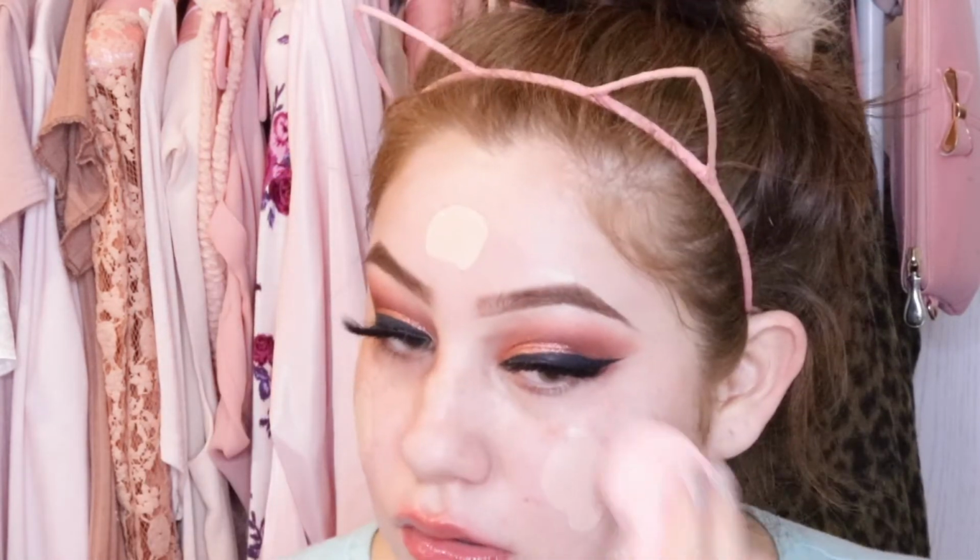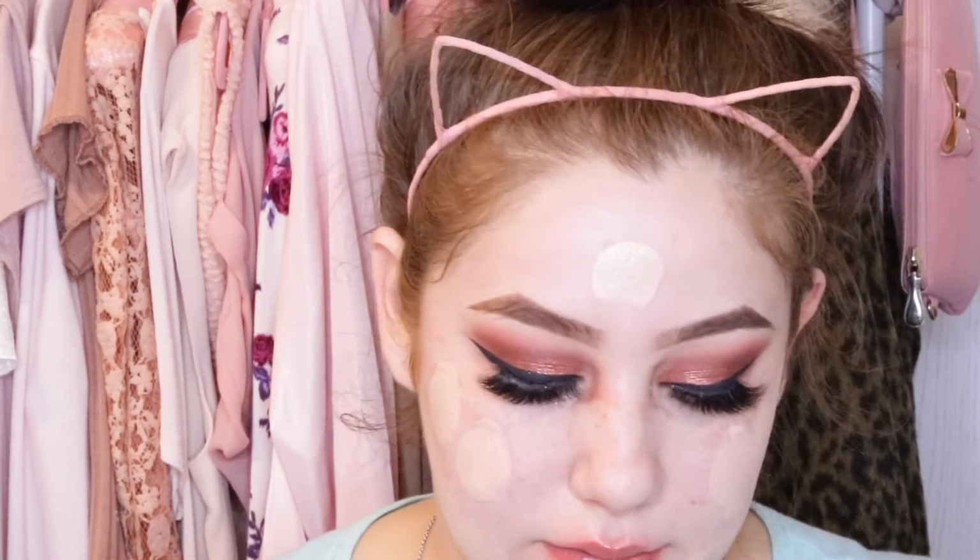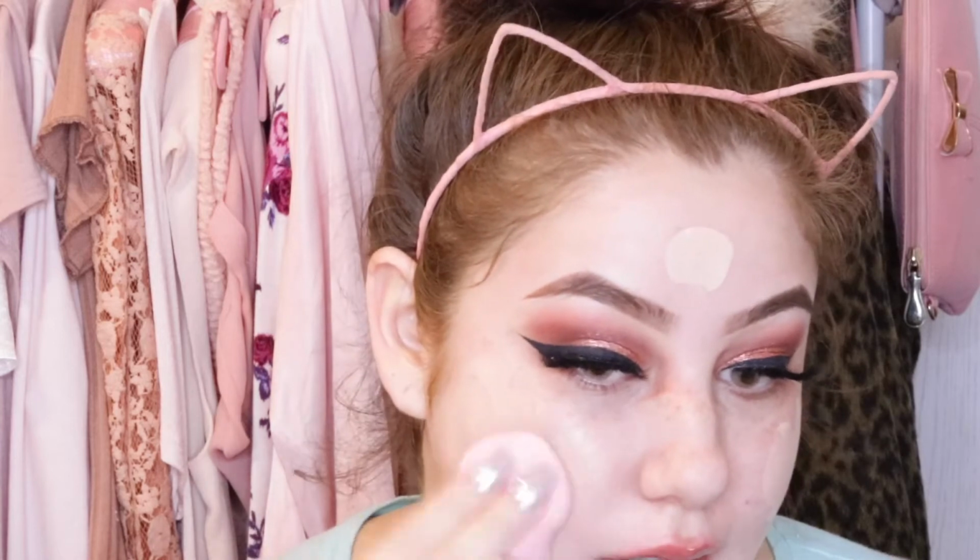Oh wow, that's actually really liquidy. Very, very liquidy actually. So I don't know how this is gonna work for full coverage. I'm gonna take it on my sponge and kind of damp it. I actually feel like it is gonna match me maybe. If not, I could always just bronze it up a little bit.